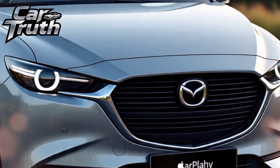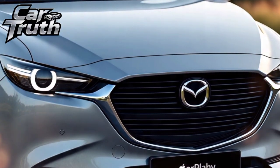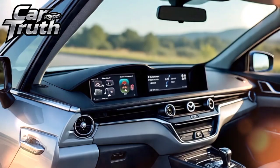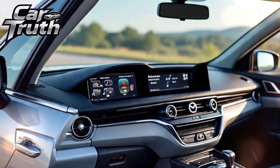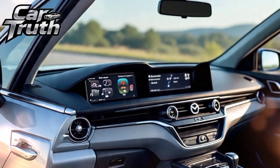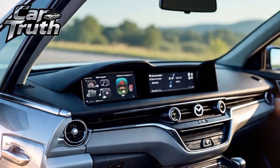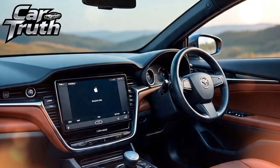In real-world driving, it's a dream. On the highway, it's whisper quiet with minimal wind or road noise. The suspension soaks up expansion joints and potholes without drama. In the city, it's easy to maneuver despite its size, thanks to tight turning circles and excellent visibility.